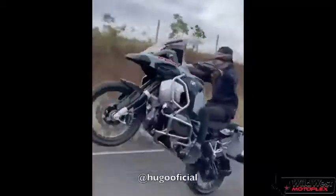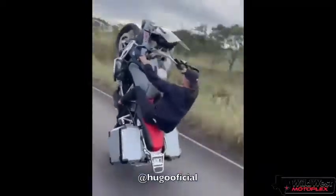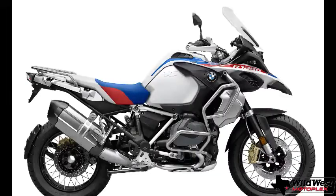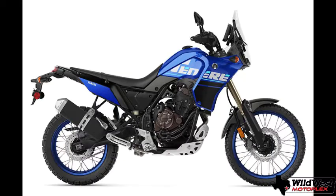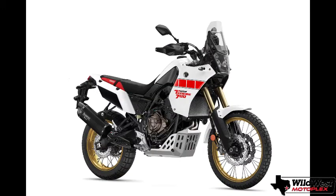Also, BMW has a long history of adventure bikes, some saying the GSAs being the best riding bikes in the world. We cannot forget our number one pick, the Tenere 700. Now that bike runs around 10K, and because it's such a great machine, it has absolutely seen a surge in people that want it, and they've become very hard to find.